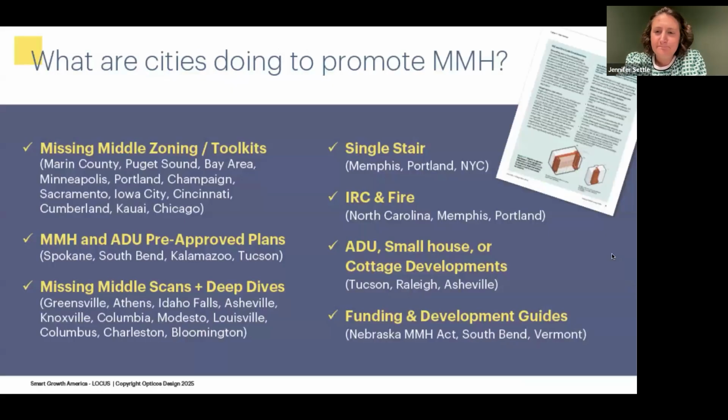Next. The good news is there are more and more examples of communities that are enacting legislation and plans that move away from single-family-only zoning and start to make some of these changes in both the zoning as well as the building code that open up more possibilities for middle housing.